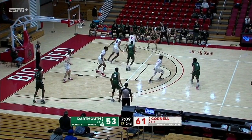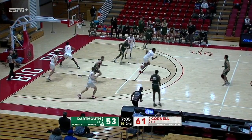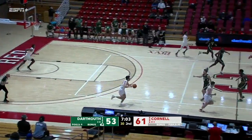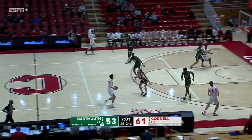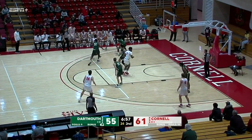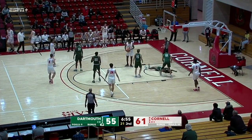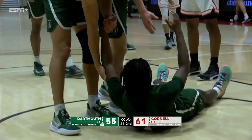61-53, the lead widens off this media timeout. Barry with a right to left side drive, points 11 and 12 for Brendan Barry. Six point basketball game. Boy, these clubs really move defensively and offensively. Dartmouth got back as Cornell takes so little time to get down the floor and underneath a Dartmouth play.